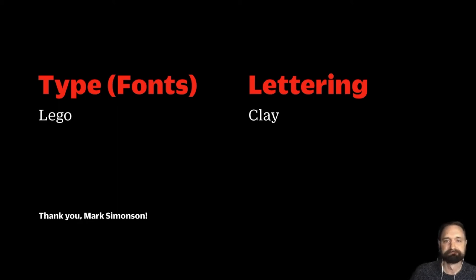With type, you're building with blocks of letter shapes that have been designed in advance. And with lettering, it's more flexible. You can mold it to the purpose. And that's why most neon, at least vintage neon, is made with lettering because it's more flexible for that use.